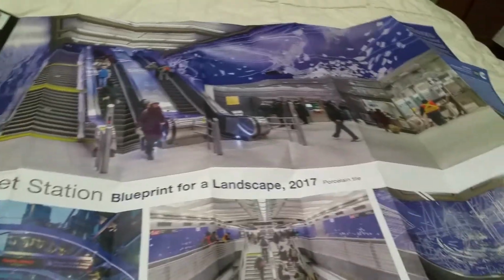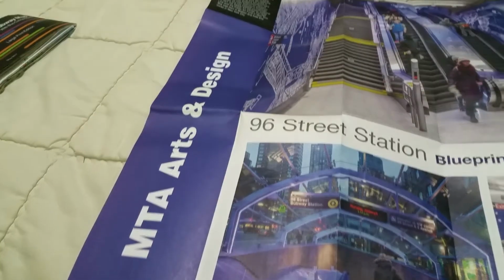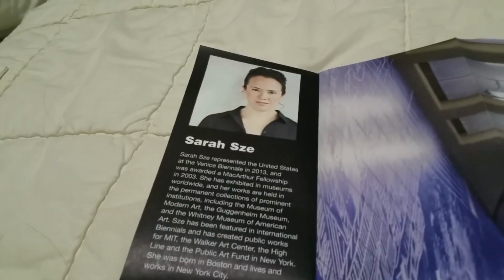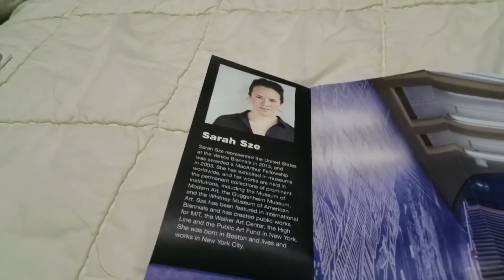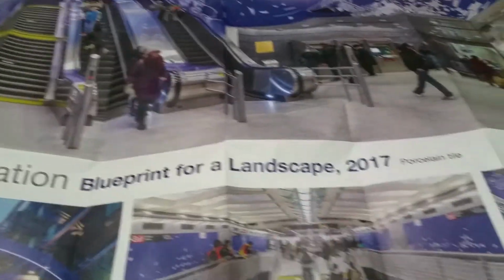Okay, so this is the art for transit thing at 96th Street subway station. MTA Arts and Design. And it's Sarah Sees' artwork. I think that's her name, Sarah Sees. And then she did the blueprint for a landscape at the 96th Street subway station. As you can see here.